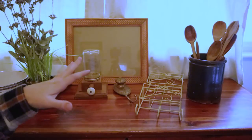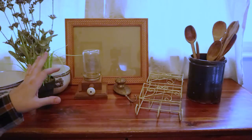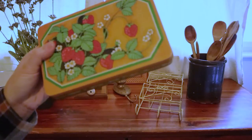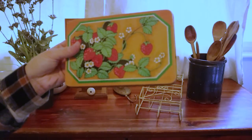And I got all of this mostly from the same booth, I think. I think that crockery was from a second booth, but most of the things were from the front booth. And I got this for $1.25, I want to say, which I thought was ridiculous. It was either $1.25 or $1.75, just for this kind of vintage strawberry tin.